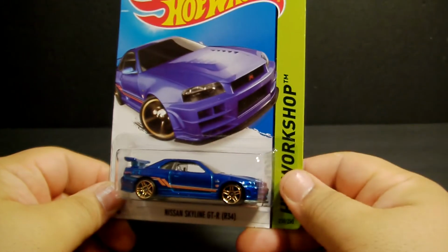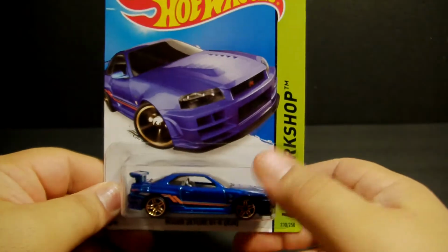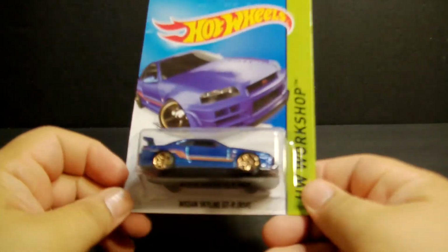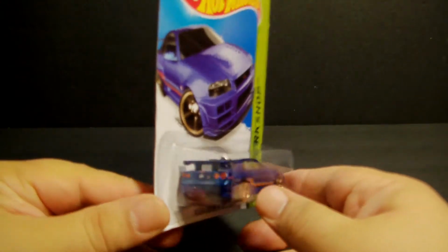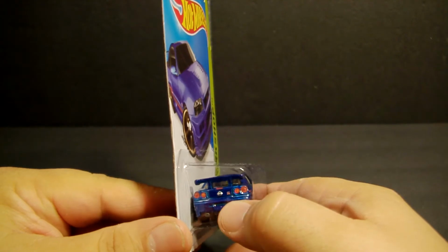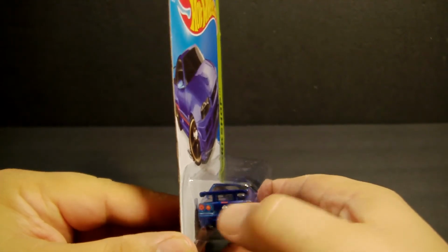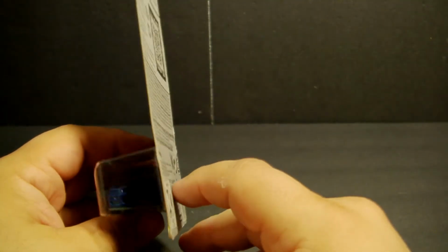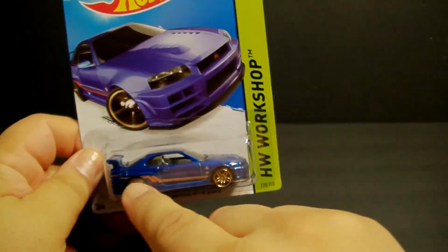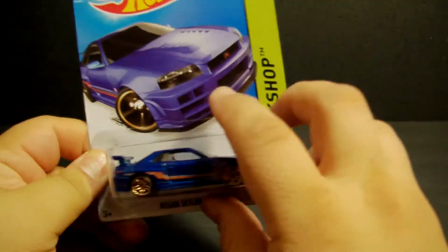Nissan Skyline GTR R34. I didn't have this one. I kept passing on it. I don't know why. And finally, I saw it at Stop and Shop. I said, you know what? Let me just grab it now before I miss out on it. But yeah, they did a good job on this. I mean, the R is very pronounced there. You can see well. Nice color tampers on the tail lights. Yeah, this is just a sick little R34. I like the stripe. It's nice and clean.